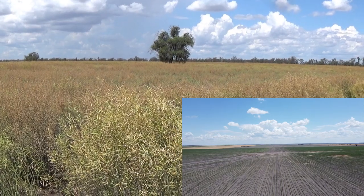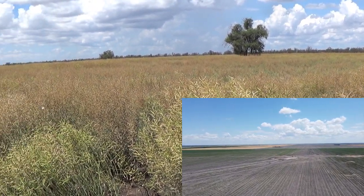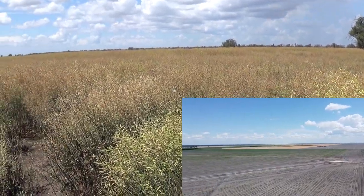Just here on the Burrington Road, sort of south-east of Moree, heading towards Tarcana Creek. This is the first crop of standing canola I've seen. Most of it's been windrowed so far.